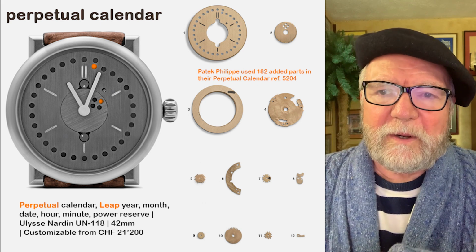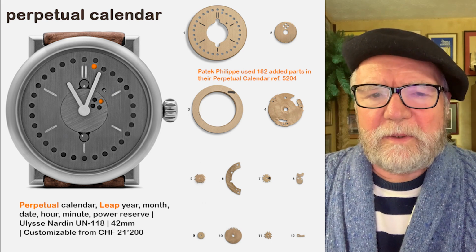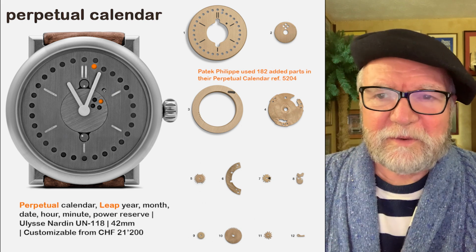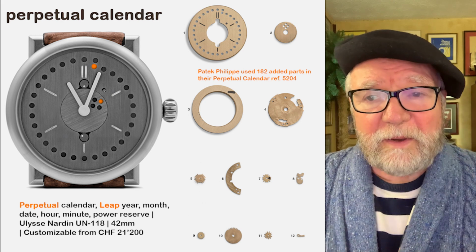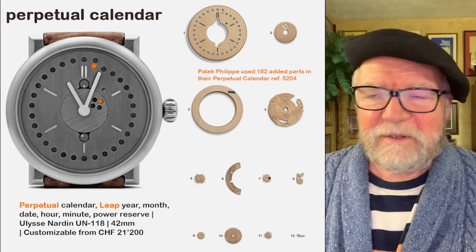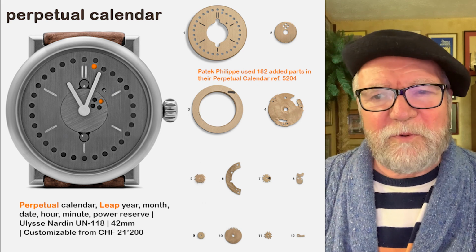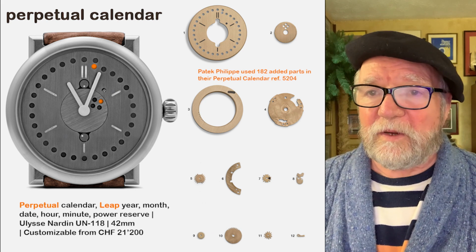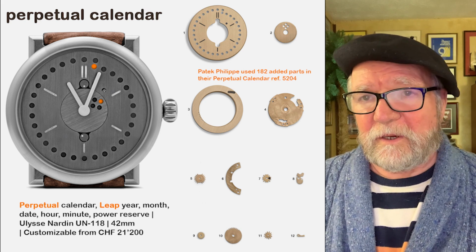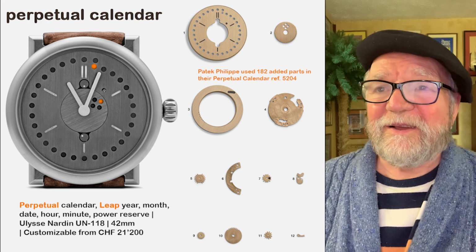One is for power reserve indicator, and it goes around. And the other one, I think it's for the seconds, buzzing around for you there. But you have to think about things differently when you look at this. That to me is, like I said, it's not the hands, but look what can be done with so few parts. 21,000 Swiss francs, not cheap, but man, I tell you, you price some of the other perpetual calendar watches, and this is really a deal.